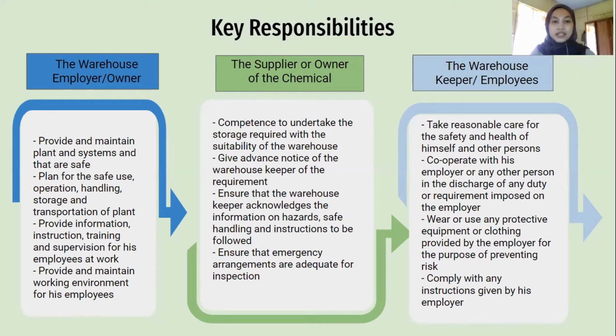Secondly is the supplier or owner of the chemical. Competence to undertake the storage required with the suitability of the warehouse. He gives advance notice to the warehouse keeper of the requirement. He also ensures that the warehouse keeper acknowledges the information on hazards, safe handling and instruction to be followed. Lastly, he ensures that emergency arrangements are adequate for inspection.